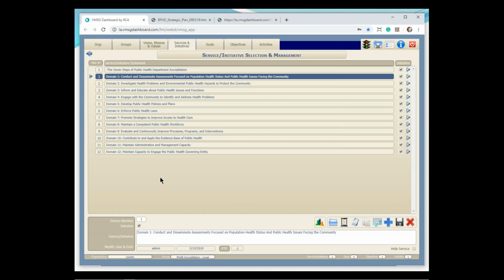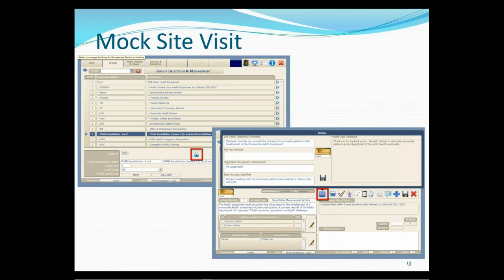As soon as you do that, it becomes part of the real-time planning process. So now you can use the plan to help you manage your entire reaccreditation process, and it distributes it out to everybody who's actually working on the process itself at every level in the organization. So that's the accreditation, reaccreditation plan.